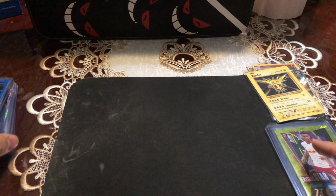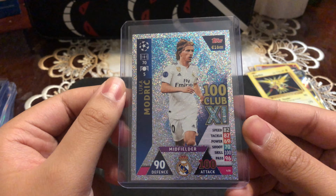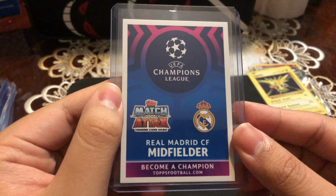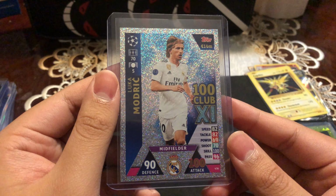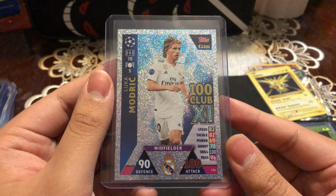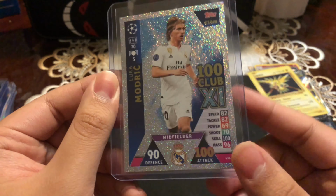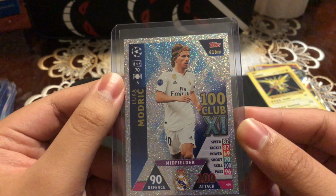Now, moving on. I pulled this Luka Modric. I don't know what I pulled him from, but it's a Club 100 Luka Modric. It's a super dope card. Look how the speckles work. I believe it was from a Champions League tin that I found at my local store for like $2, and I was super stoked because I got a hell of a bargain for this tin. This has to be like 2017. It has to be. I don't think it says the year. It does not say the year, but it's a nice card overall. Club 100 Luka Modric.